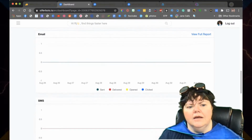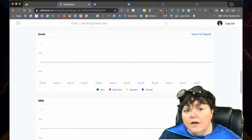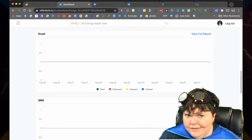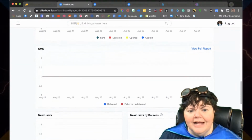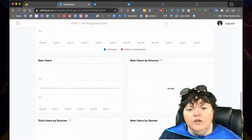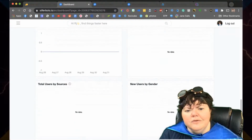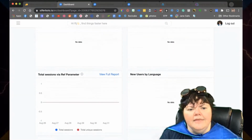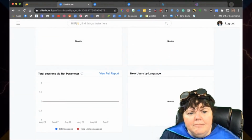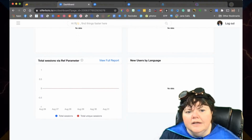These things will also apparently let you send email and let you send SMS. Cool and good. Love that stuff. Love that you can get full reports too. New users by sources, straight up new users. So this is interesting. There's a lot on here that may be cool and interesting. Total sessions via ref parameter.